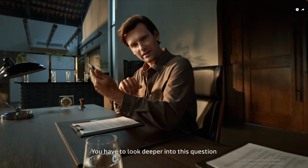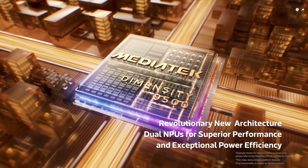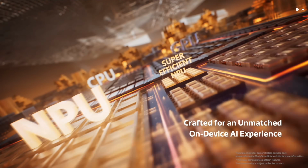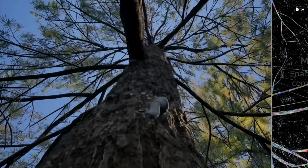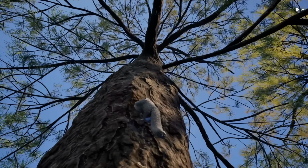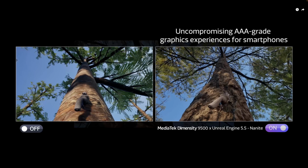So in terms of the other hardware, obviously there's the SoC. Both phones are tied here. It's the MediaTek Dimensity 9500. For those thinking, oh, that's a downgrade from the Snapdragon, yeah, I used to actually think that a few years ago too. Then I used a MediaTek powered phone and ate my words. The efficiency from the MediaTek chip and performance is superior to that of its Qualcomm brother.